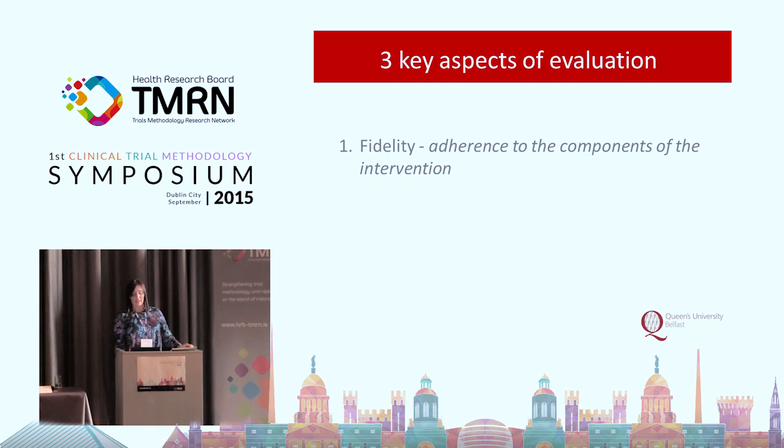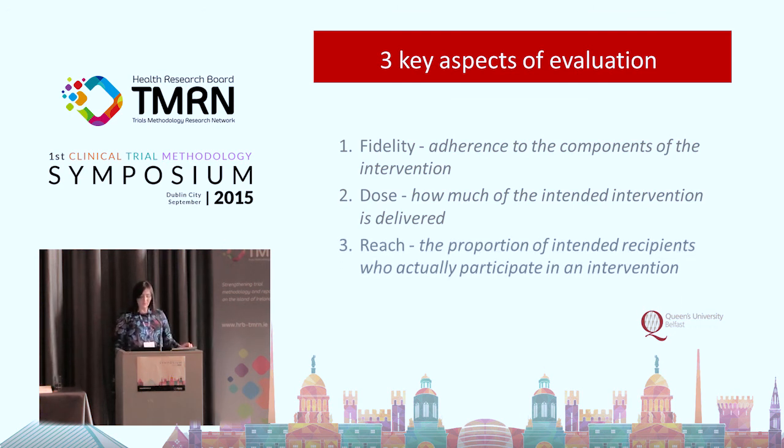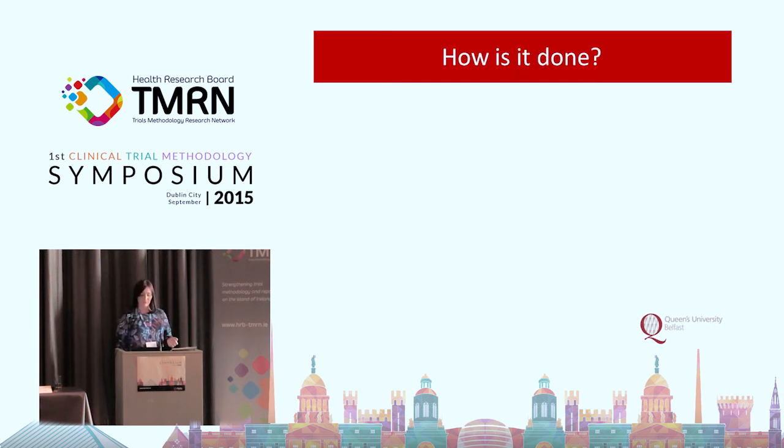So there are 3 key aspects of doing a process evaluation, which I've already alluded to. The first one is the fidelity, and that's the adherence to the components of the intervention. So do people actually stick to what they were supposed to do, and how true were they to adhering to all the components of the intervention? Secondly is the dose, so how much of the intended intervention was actually delivered. So like I said, if it's a health education intervention and it's a 6-part program, were all those parts delivered, or maybe did they only deliver 3 or 4 parts? And finally, the reach, the proportion of the intended recipients who actually participate in the intervention. So how many people essentially got the intervention that were supposed to.